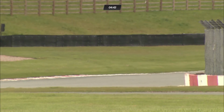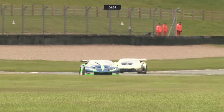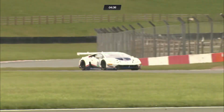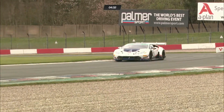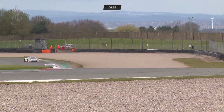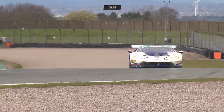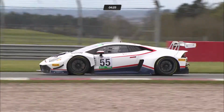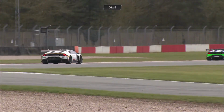So less than 5 minutes remaining. Graham Tilley up into third position, I should say. John Seale up into 5th position, and now leading Group GTO at the wheel of that number 55 Lamborghini. Fantastic soundtrack they make as well, these big GT cars, as they thunder their way around the Donington Park National Circuit. Now, how much further up through the order can John Seale get?